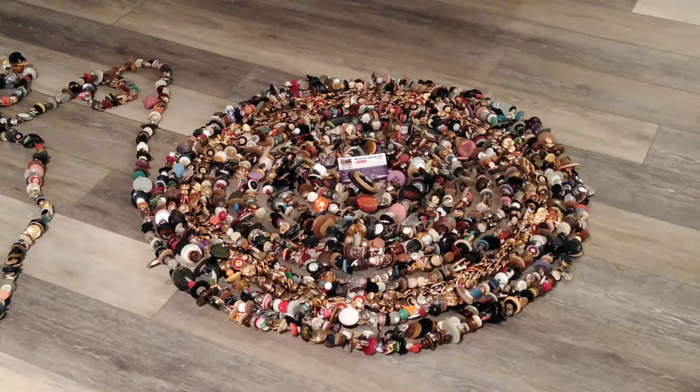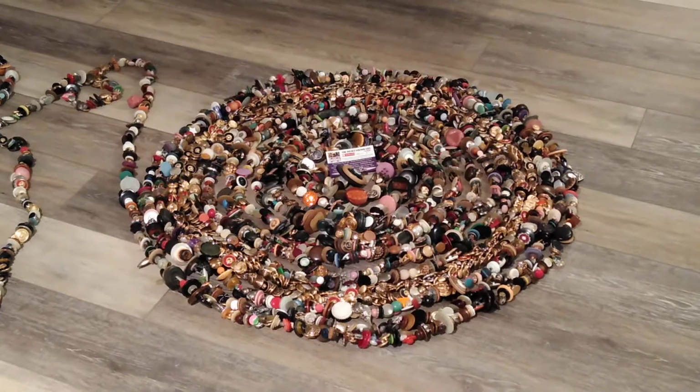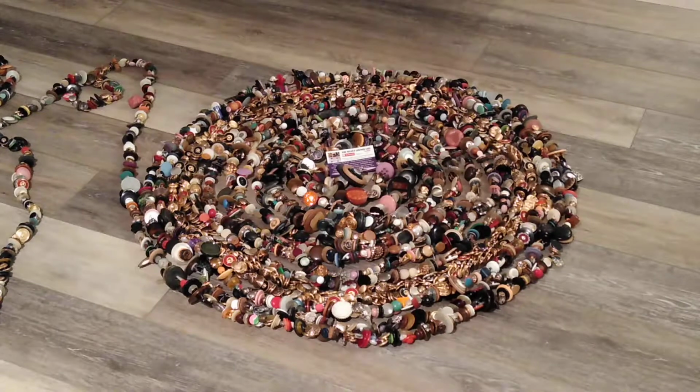I am twirling the world's largest Charmstring around in a circle, as you can see, or spiral. And I was doing this and I was like, why not use this as one of the updates for the project? So here we are. So how long is it? You guys are going to have to guess that.